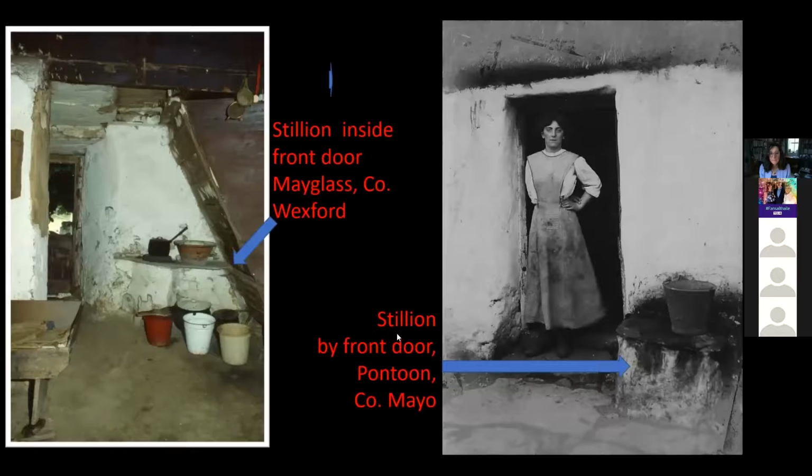Okay. So one of the things that turned up on Twitter was this amazing black and white picture on the right of a woman standing inside the doorway of a thatched house at a place called Pontoon in County Mayo. So I think it's early 20th century. And the thing that I'm interested in there is the stillion.